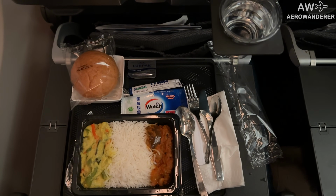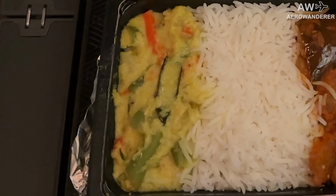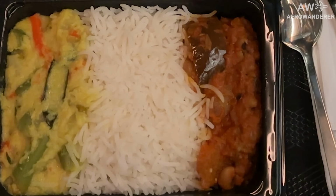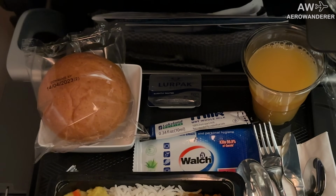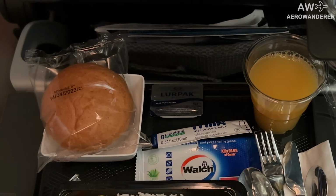I had gone for the vegetarian option, with the mains having three dishes: avial, which is a mixed vegetable and coconut sauce, plain rice, and a mix of black-eyed beans with brinjal, all of them well-cooked and tasting good. Accompanying it was bread with butter and a choice of beverage, where I had gone for a simple orange juice.